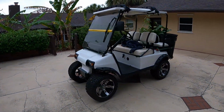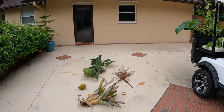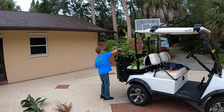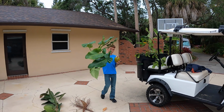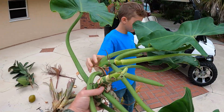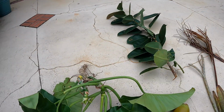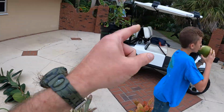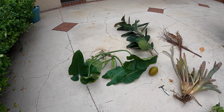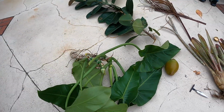Schefflera is a plant that a lot of people use for privacy hedges, and just regular hedges around here. What else you got? This. Oh yes. At first I thought that might be a taro, but I think it's a blushing philodendron, and it has a little bit of roots there. I think I have a little bit of that planted over on the side of the yard, so I think that's one that we already have in our collection. But still, this is a nice healthy plant. I'd be glad to put that in the ground somewhere.